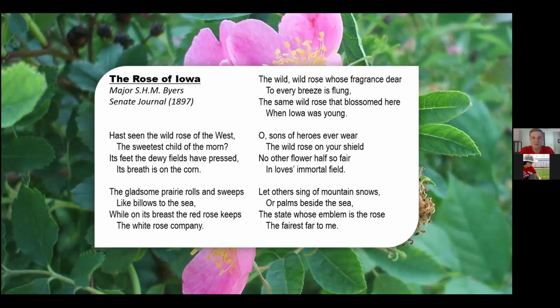I like to share that poem when I talk about this species of native plant to emphasize the unique nature of connecting to the plants that we share our spaces with. And that's what I think is so neat about native plants. Not only do they host the richest diversity of native moths and butterflies that feed the birds that enrich our experiences in our backyards, these plants are also resilient, connected to these lands in the same way that we are connected to Iowa in these places. So I love how this poem wraps up. The state whose emblem is the rose, the fairest far to me. And I always like to share that.